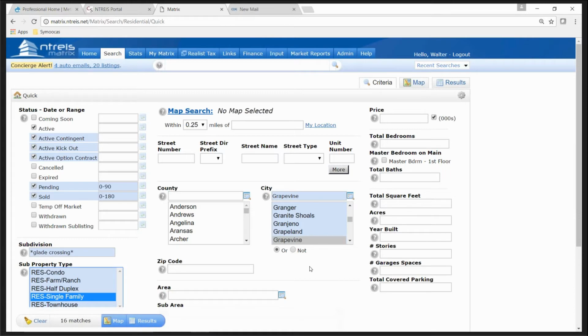Our MLS area is really huge. I don't think people realize how big it is. It goes from the Oklahoma border all the way down almost to Waco, almost out to Tyler in the east, and all the way out to Abilene. That is a huge area right there. So make sure you put some type of geographical limiter because there could be another subdivision of that same name in one of those cities. So once you've got that selected, then you'll see how many matches you have. There's 16 right there. And you go to the results tab.